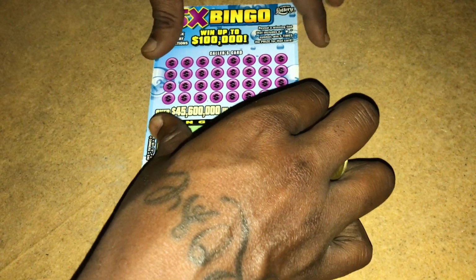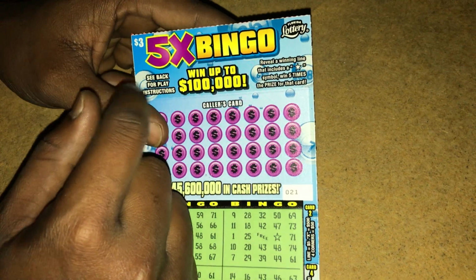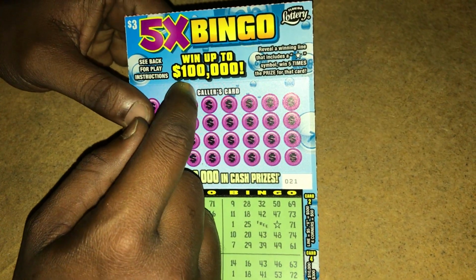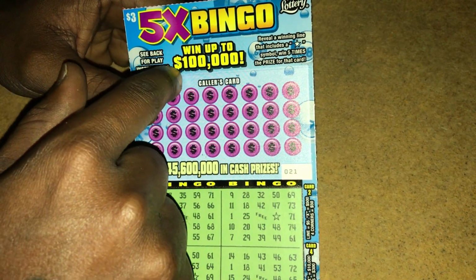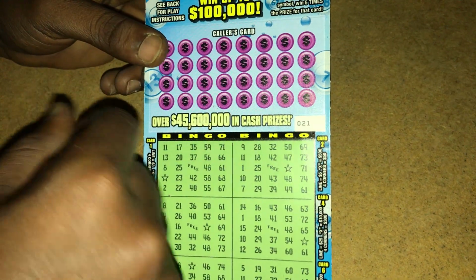And on today's video, I'll be scratching the brand new $3 5X Bingo from the Florida lottery. This ticket just came out May 17th, so you can see you can win up to $100,000 on this ticket, which would be wonderful if I win $100,000.